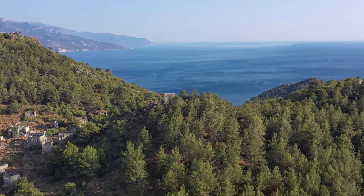I imagine it's gonna be more or less the same as we go up, so we're gonna head back down now. But overall, very impressive, very affordable to come here. If you guys are interested in coming, it is called Kayakoy Ruins, and very close to the Butterfly Valley and Fethiye if you are coming down this way.